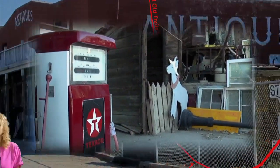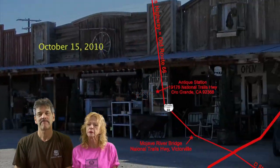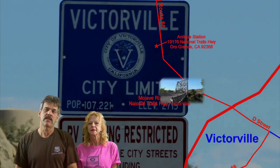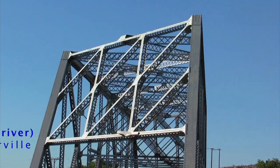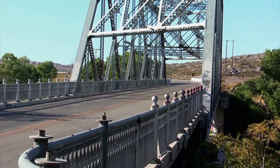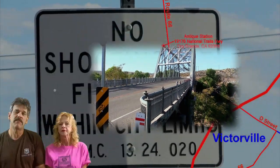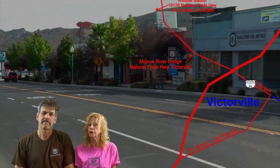Our next stop, heading west, is a bridge that spans an underground river. This river actually flows inland towards a desert underneath the 1934 Mojave River Bridge. The Mojave River Bridge is just another steel truss bridge that is so popular on Route 66. There is a short shoulder where you can stop and take pictures. But be careful, since cars travel very fast on their way to Victorville, where Route 66 joins Route 15.